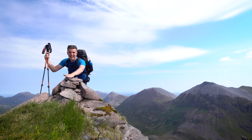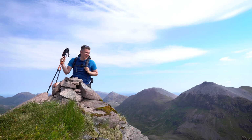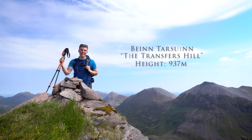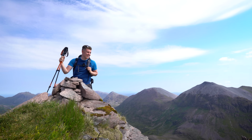Finally, Munro 201. What an effort to get here. But this is Beinn Tarsuinn, which means the transverse hill, and is 937 meters high. What a spectacular place this is. So I'm going to get rid of my bag for a while, take a rest, and I'll show you some of these views.